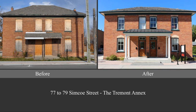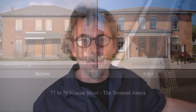Well, we were very excited about the potential of the building. It had been boarded up for about 5 years and was vacant and in terrible condition inside. But the nice thing is it was all still very original, both inside and outside. And having been built around the time of Confederation, it's pretty much the oldest brick building remaining in the downtown.